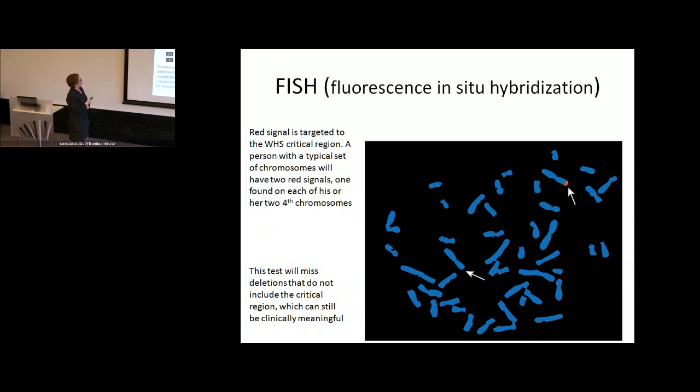And of course, as you know from my previous talks, there is a little bit of debate about where the critical region really is, or if we really have a critical region for sure. Anyway, this is targeted to the Wolf-Hirschhorn critical region, and it lights up red. And so this is a fourth chromosome here, and here's the other fourth chromosome, which are helpfully marked with arrows. Here it's lighting up red, and this one is not. See, the tip is not lighting up red.